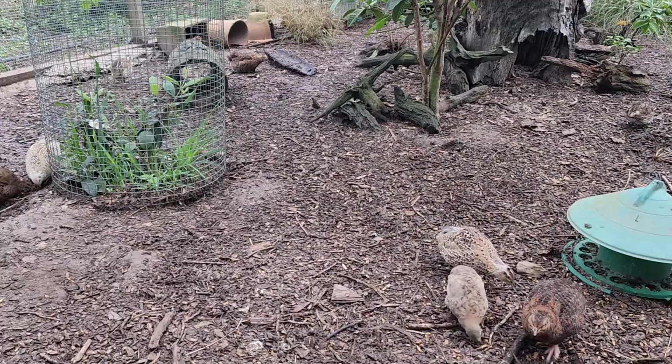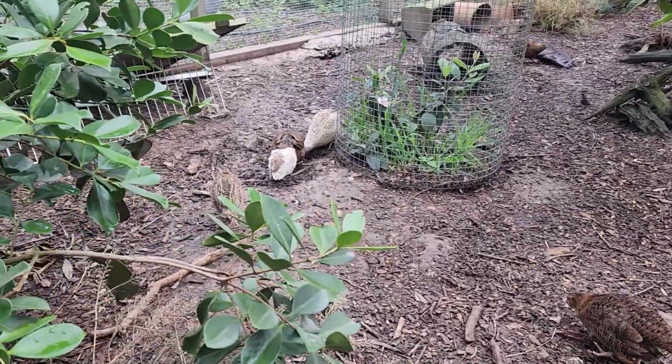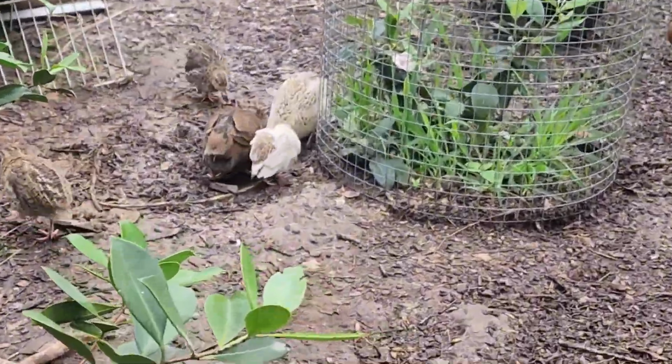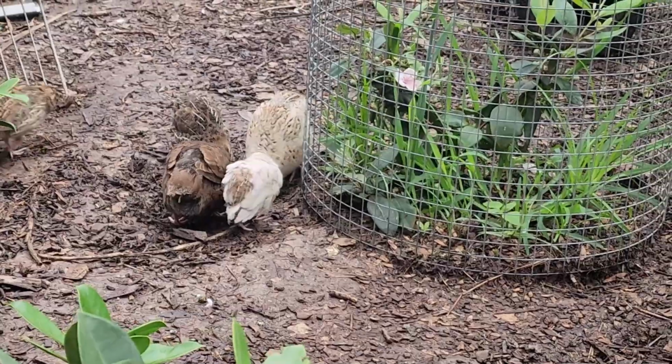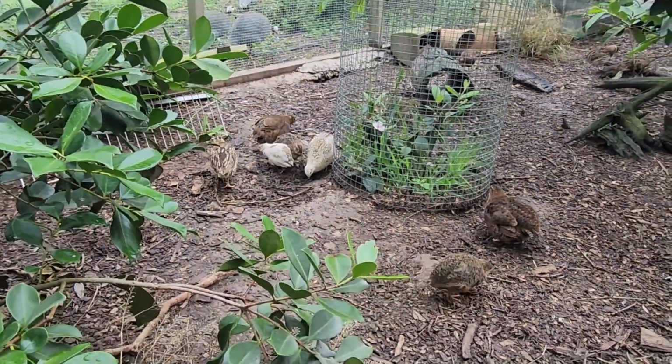Oh, and because some people were asking me, I will show you what I'm growing in here as well, all the names and what's happening. Let's go. The quails are loving it in here. They really enjoy this place, and it makes me very happy to see it.